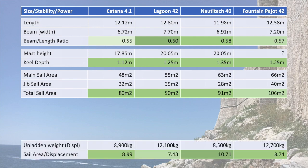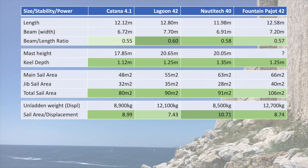So what does that mean with the unladen weight? I mean, that is the empty boat as much as it can be, no anchor, no chain, basically the very empty boat. So the sail area displacement comes in at 10.71 for the Nautitech, which is giving it its sort of sail power to weight ratio, whereas the Lagoon and the Fontaine Pajot and the Catana are much less.